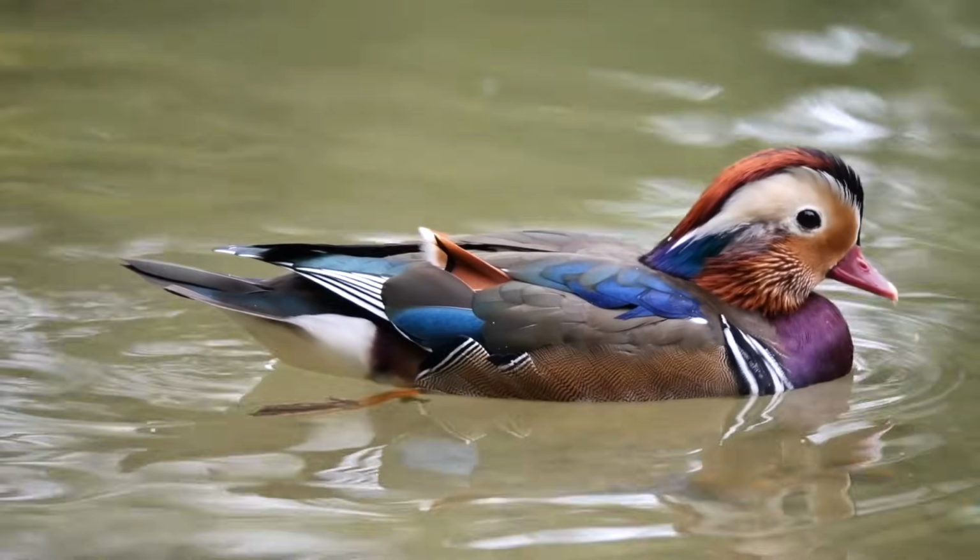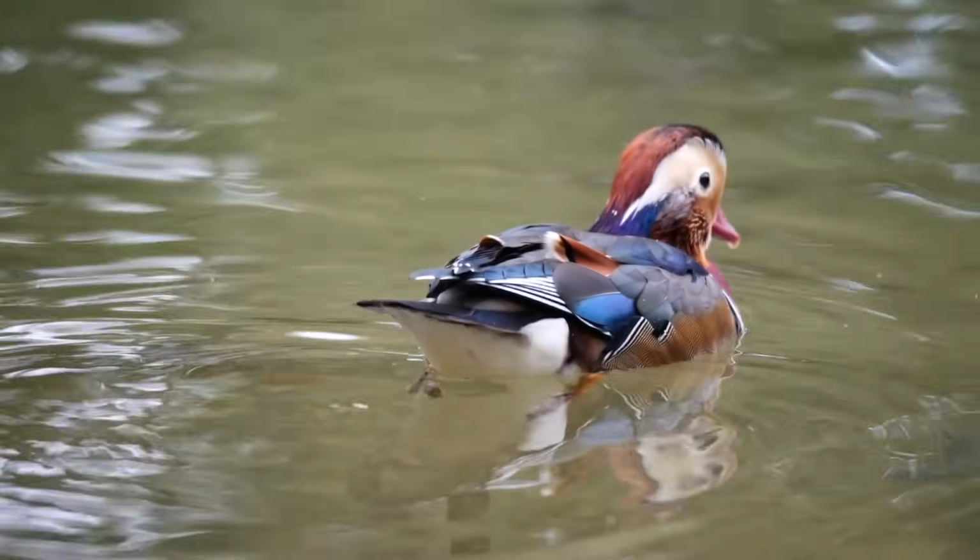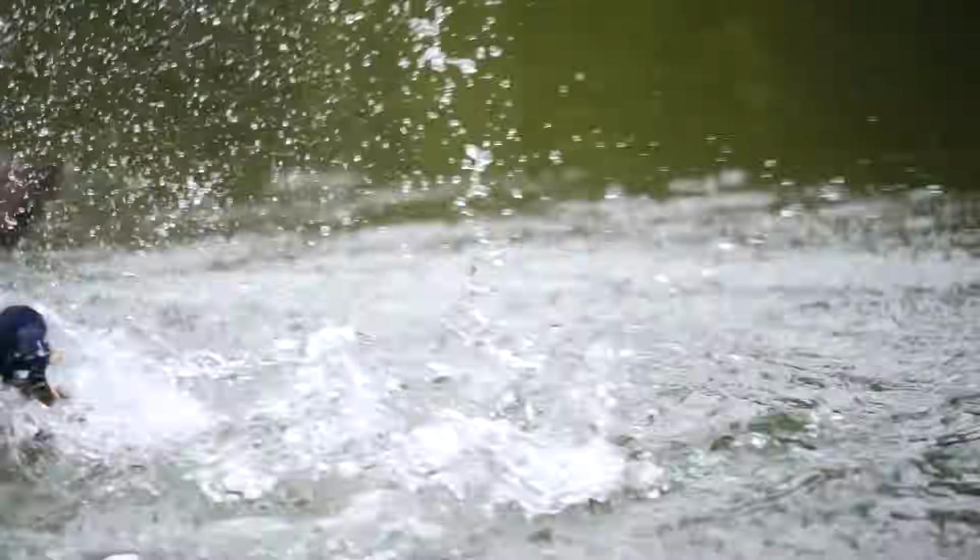Sam, look at this one. I've never seen a duck like this. Oh!